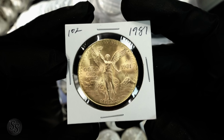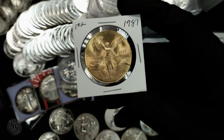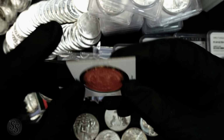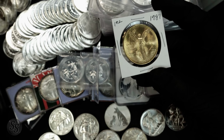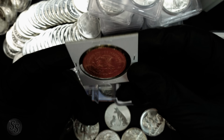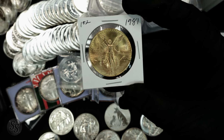But I've never had a gold. I have actually had a 50 peso, but I've never actually had the Libertad, the 1 ounce Libertad. So I now have a 1981 1 ounce gold Libertad. And unlike a lot of this stuff that's going on my website and in my stacker boxes or in my auctions, this is actually going into my private collection. So this one is actually not something I plan on selling. This one I will just take out every once in a while and stare at it because it's absolutely gorgeous.